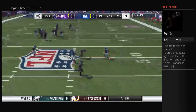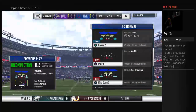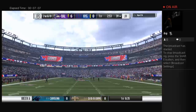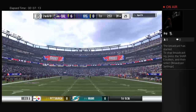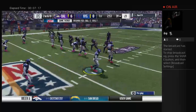Here's Newton, and nearly picked off there, almost intercepted. Instead, second down. And we look now at the defense for the Giants. Connor Barwin is one of the most versatile outside linebackers in the league. Started his collegiate career as a tight end and basketball player. You see that athletic ability on display each and every week.